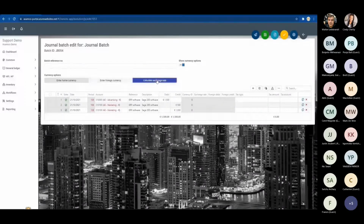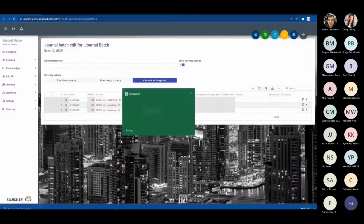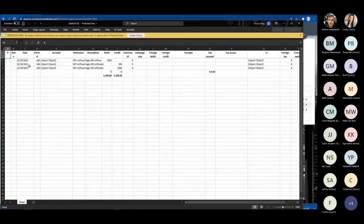The Calculate Exchange Rate will show you the current rate at which your home currency amounts will be calculated when using the foreign currency amounts. You can also export this current grid to an Excel spreadsheet by clicking this Export button. You will then see the file automatically downloaded to your computer. After clicking on the downloaded Excel document, you can see all the transaction lines as shown in the portal.